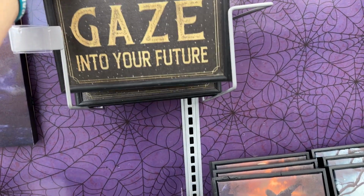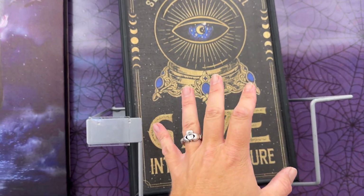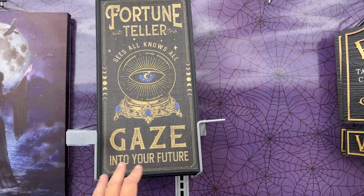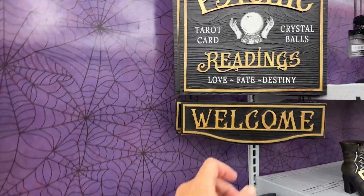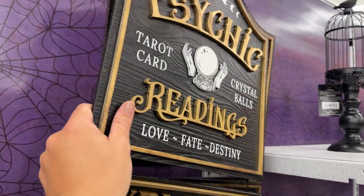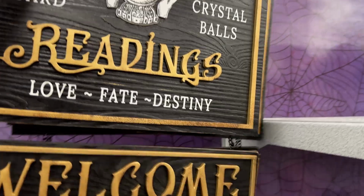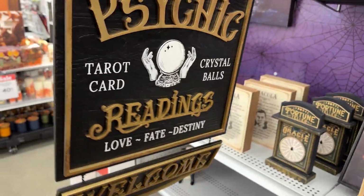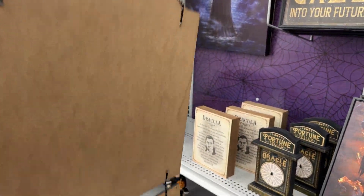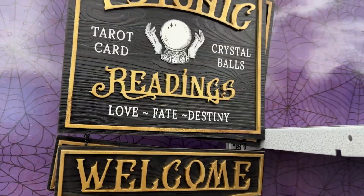$30. I'm going to be honest with you, some of these signs are wonderful, with their sizes and shapes. Not just the normal square things, and I love that. It really makes a wall look more different when they're not so uniform. Love this sign right here, the psychic reading sign. Got embossed lettering on there, an embossed fortune teller ball, hands, wonderful dangle elements on there. Got a chain here. How much are you? Please don't be bad. $30. It's not terrible, and it's 30% off, so it's not the worst.